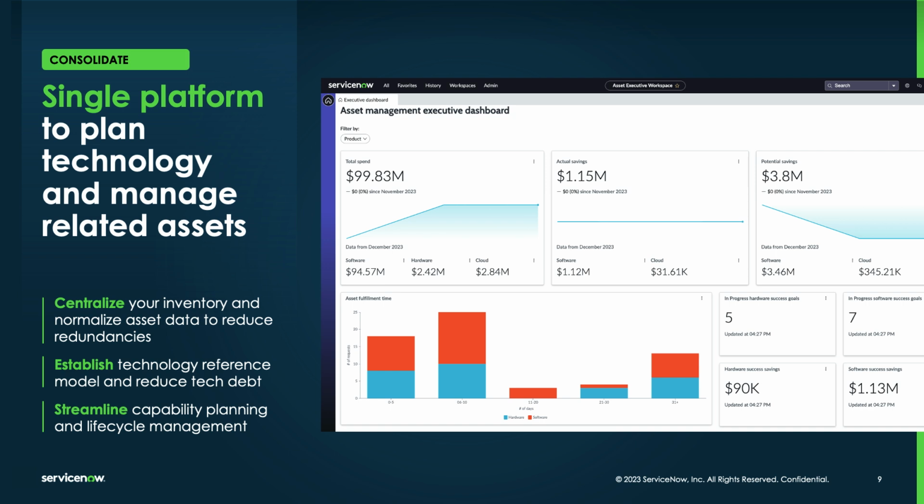In each case, except for the centralize your inventory, there is a business value assessment formula that's behind this. So we can basically come in and show you the value that you're going to get and estimate that based on the numbers that you can provide us. But there are others. There are not just these 3. There are multiple business value assessment formulas that can be applied.